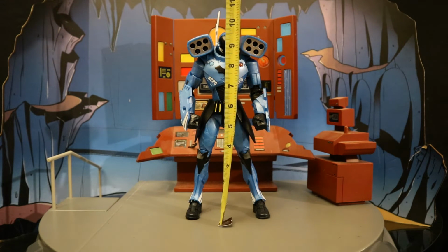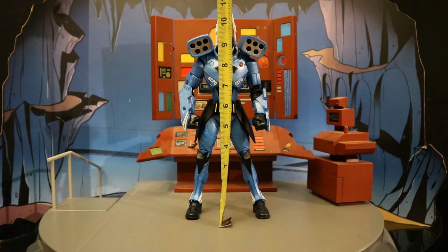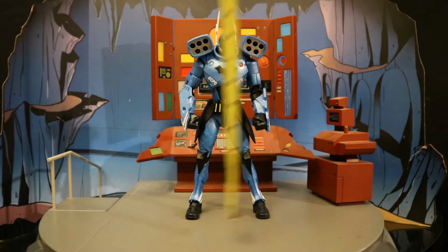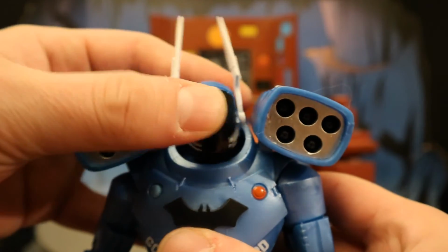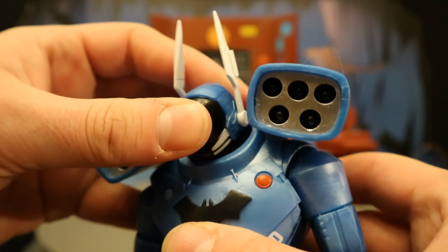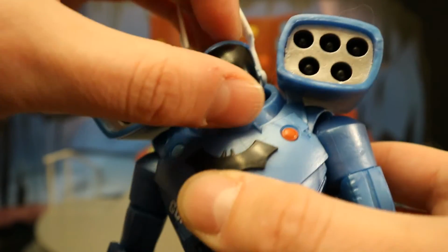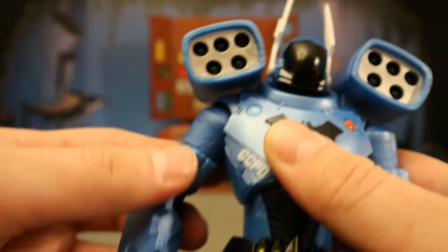From bottom to the top of his head, standing about 9.7 inches tall, which can translate to about 24.5 centimeters. And if you go to the top of the ears, about 11.2 inches tall. And for his articulation, starting with the head, of course, you're going to rotate side to side, look up and down the tiniest bit, a little more than I thought. Can't really tilt his head from side to side. The antennas are in the way.